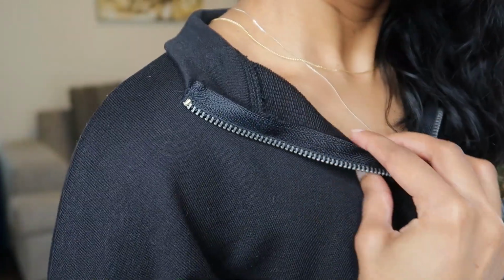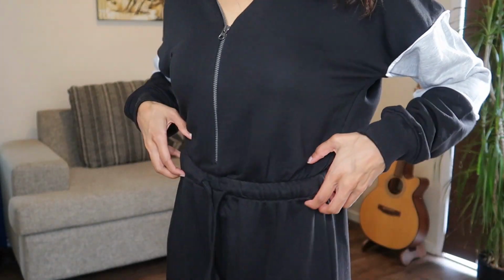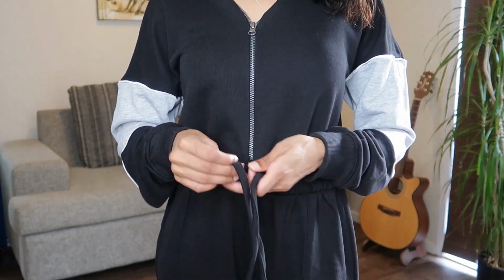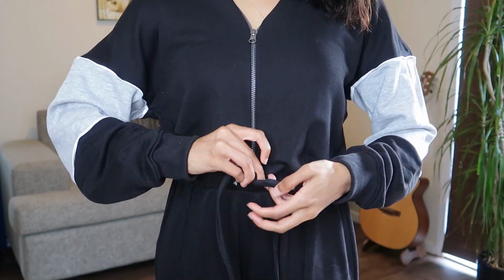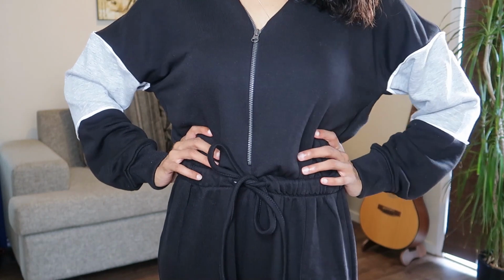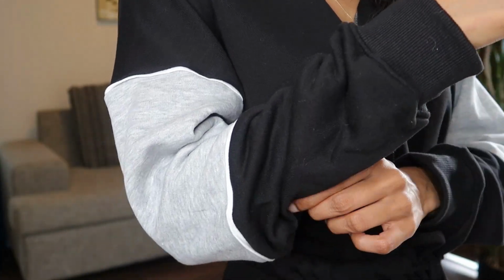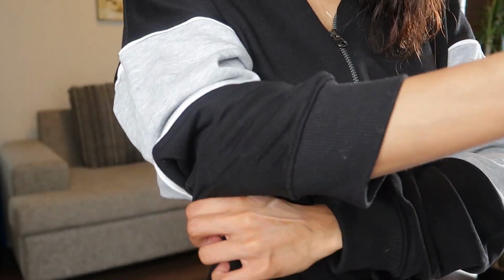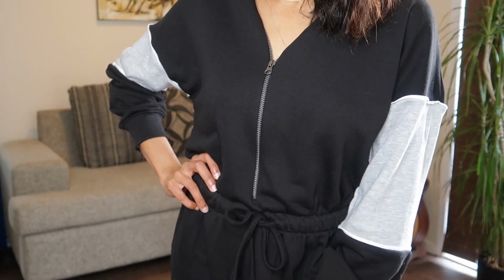Again, like the other one, this waist is super stretchy, which is something that you need with loungewear, and it's got the drawstrings as well if you want to kind of clutch at your waist. It's got a little cuff at the sleeves, and I freaking love the fact that the sleeves are quite wide. I didn't want something that was kind of skin tight because that to me is not loungewear, that's not comfortable.